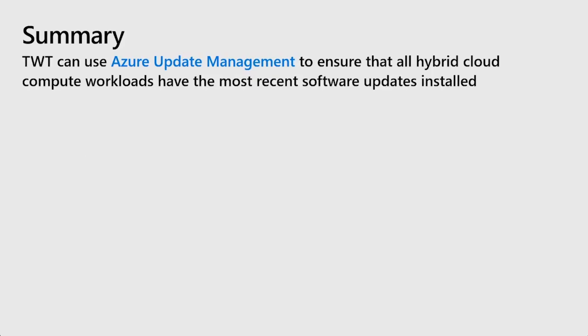Let's do a quick summary of what we just saw. So first of all, we had a look at how Tailwind Traders can use Azure Update Management to ensure that all their hybrid cloud compute workloads have the most recent software updates installed. Again, a very big task for a lot of IT administrators and IT departments to make sure that they have all the patches installed and can have that single pane of glass view where they can have a look at which updates are missing on which systems, and then go out and trigger these update deployments, as well as also automate these update deployments.